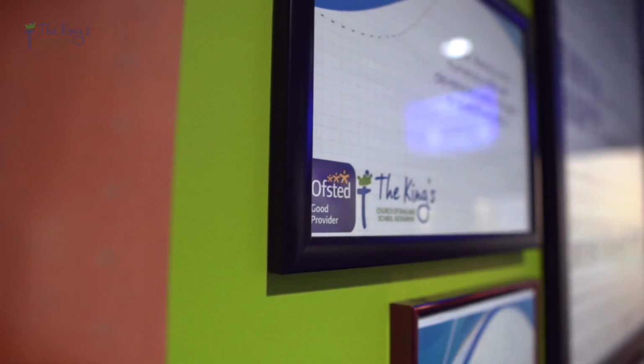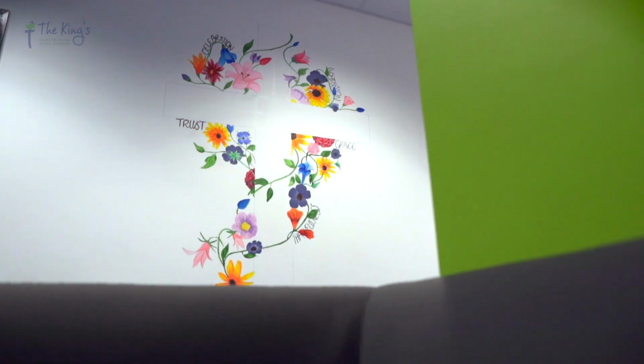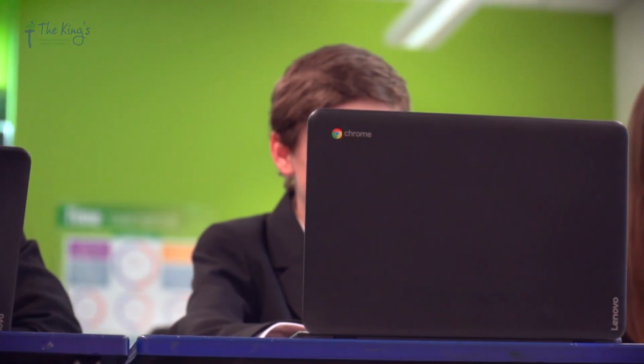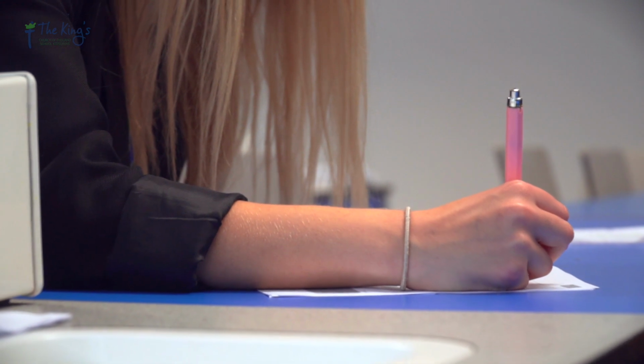If you're a Staffordshire local authority resident, so you pay your council tax to Newcastle Borough Council or any of the other boroughs within Staffordshire County Council, then it's a straightforward process. You will have received a letter from your child's school, and that will give you access codes to the portal to be able to log on and make your application to secondary schools. So once you've logged on to the portal, you simply choose the King's as your school of choice, and then you submit it, and that's the process completed.